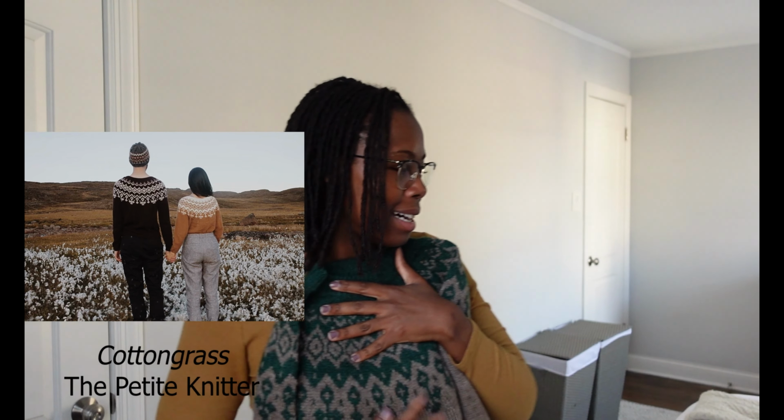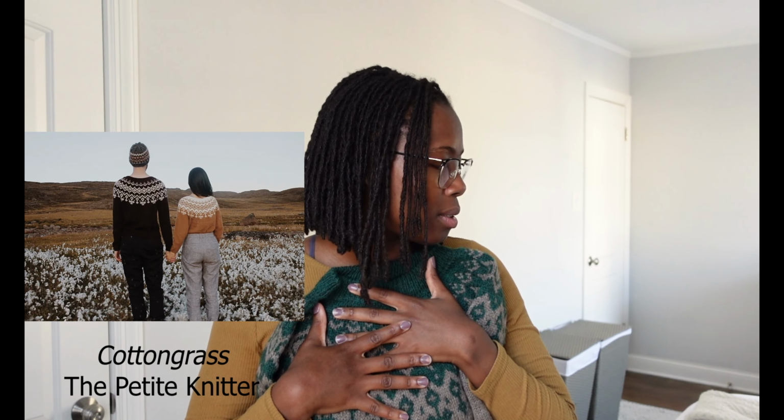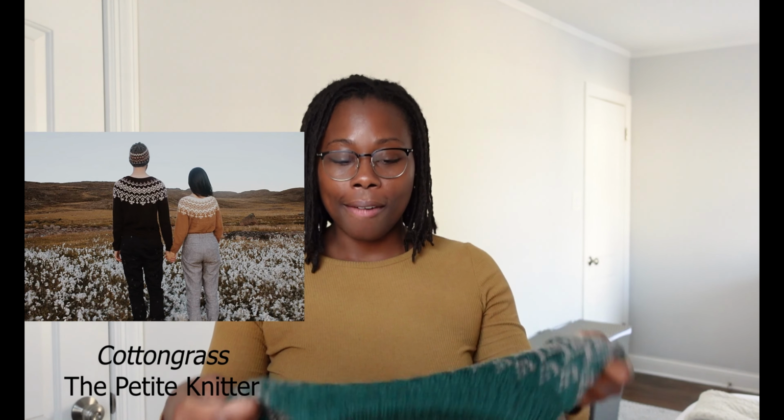This is another sweater. Actually, no, this is the only sweater so far that I've talked about where I have an actual process vlog covering my journey knitting this piece. If Editing Kendra remembers, I will link that video up top or down below. But yeah, I have a whole video covering my journey knitting this up.